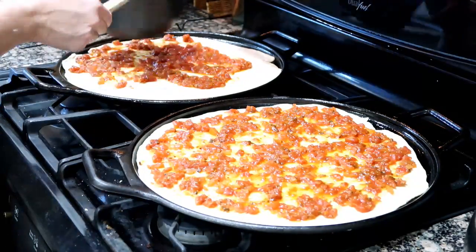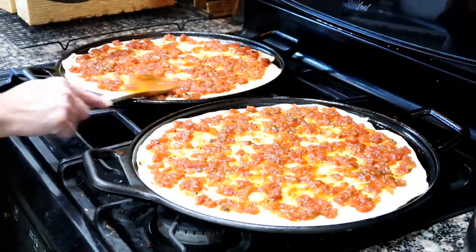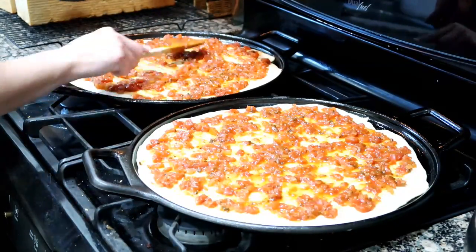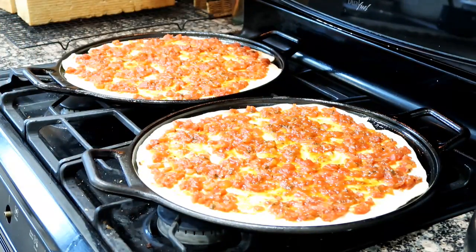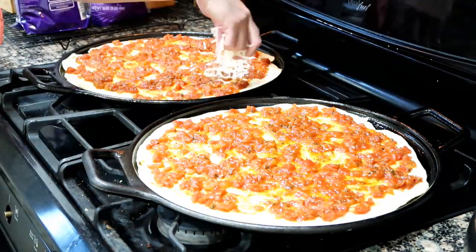So this is a homemade pizza sauce recipe that I got actually from Derek's uncle, and it is so yummy, and I'll leave a link to it down below for you so you could see how I made it on a previous video. And these cast iron pizza pans I actually got at Walmart.